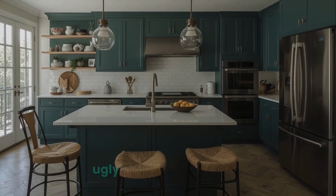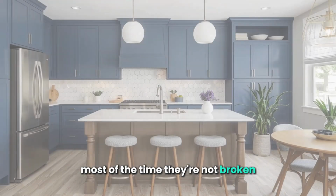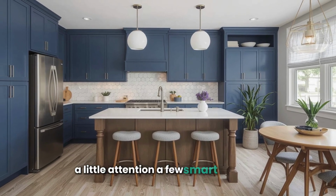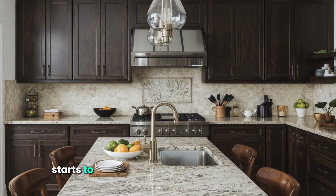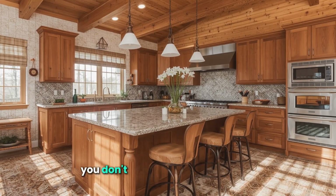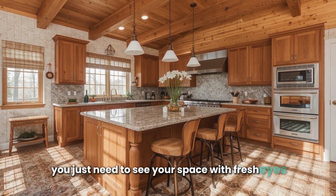Let's be real, ugly kitchens aren't hopeless. Most of the time, they're not broken, they're just waiting for the right touch. A little attention, a few smart changes, and suddenly that disaster of a kitchen starts to look like something worth showing off. Because here's the truth, you don't always need to start over. You just need to see your space with fresh eyes.